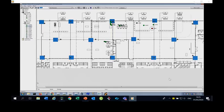So this interface is really just the standard basic interface that some customers are happy with. It gives you just the basic information of where your asset is in real time. And this works for some customers. Other customers need much more information to come out of their system.